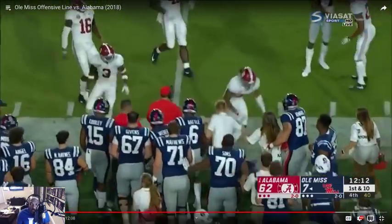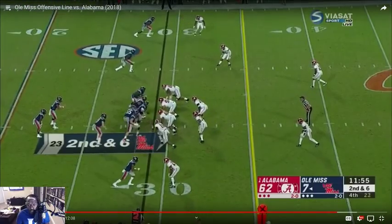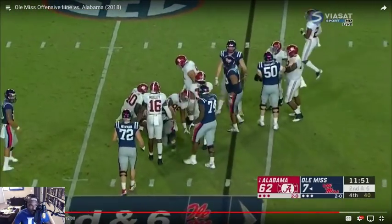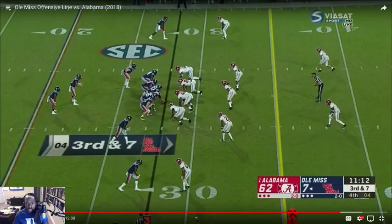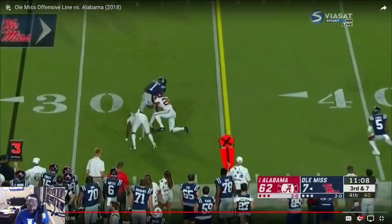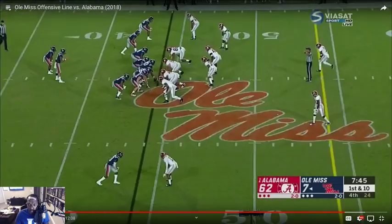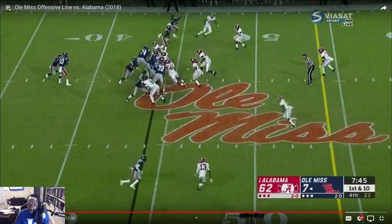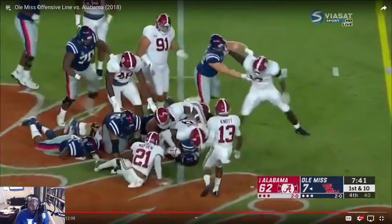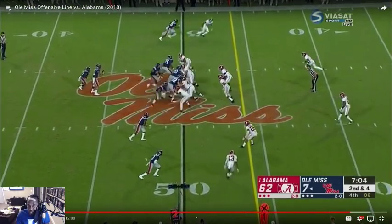One thing I noticed, he's kind of leaning into his blocks. He definitely opens himself up to some vicious swim moves because he's leaning into his block. He's putting all of his weight just falling into a guy. He definitely could be susceptible to some nice pass rush moves, like a spin move or something like that, where you're just left saying, which way did he go? Which way did he go, George?